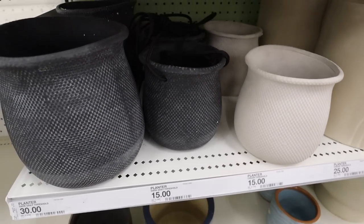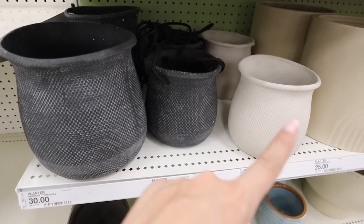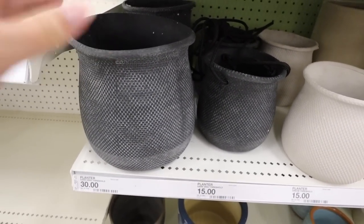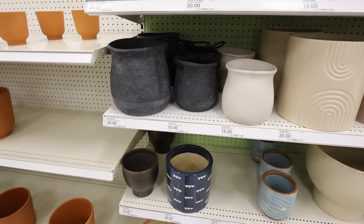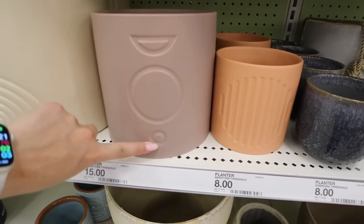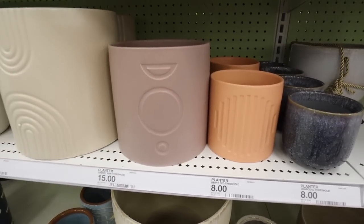But these are the same texture, it just comes in dark gray and white. But this one would be so fun. Look at the texture on there. Everyone's gonna be asking you where you got your utensil crock. This medium-sized cherry pink Threshold one would be great as well. This has a cool design on the front.